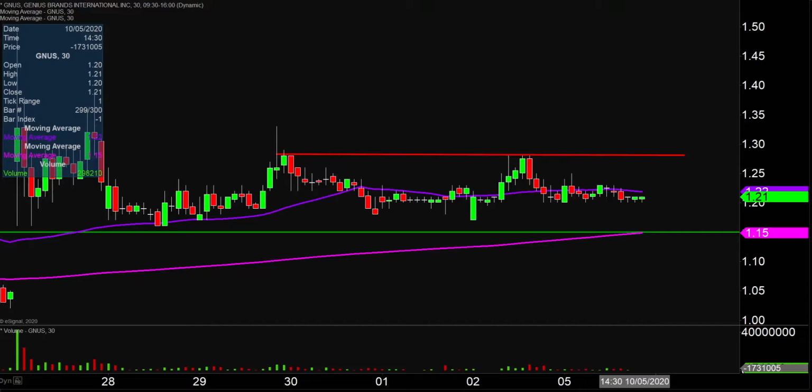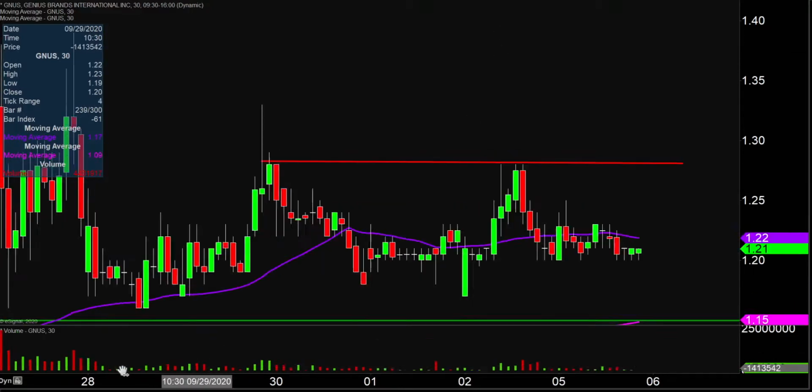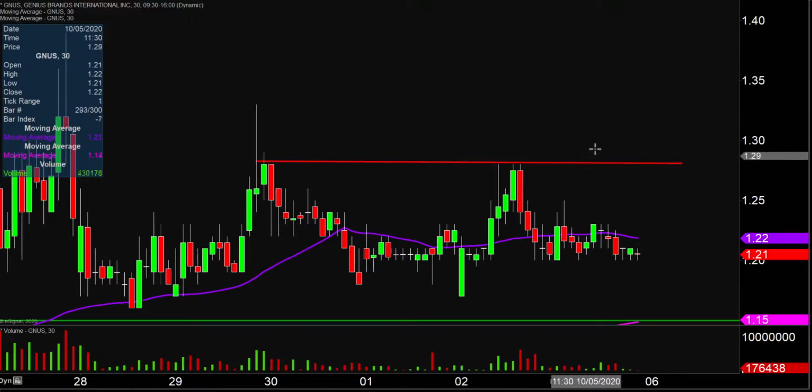Been tracking this analysis on a routine basis here, so actually let me squeeze this over. But that's where these red and green line annotations here are coming into play.